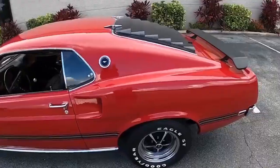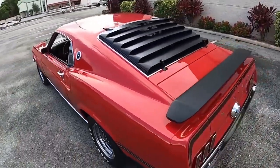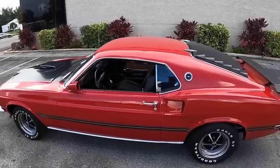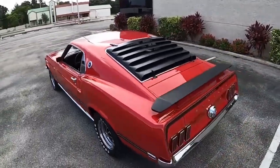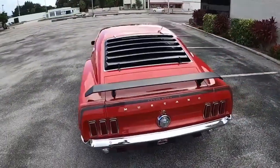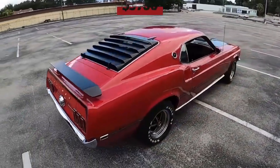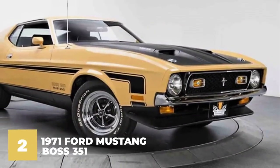The Mach 1 Cobra Jet was available in several different colors, including candy apple red, grabber orange, and Wimbledon white. The Mach 1 Cobra Jet was only produced for 1 year, making it a highly sought-after collector's item. And in 1969, guess how much it sold for? That's right, only $3,700.